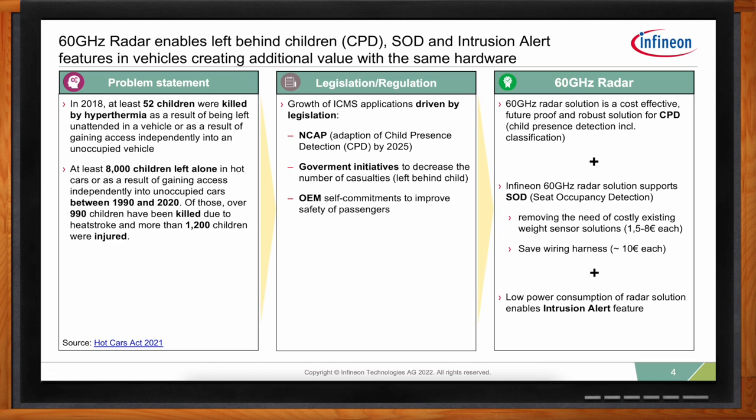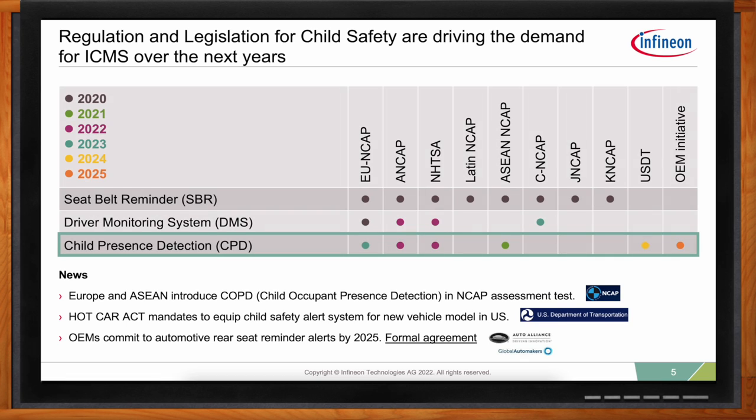So, Michael, this kind of legislation and regulation has been around for a while, right? If we look at different safety systems within vehicles, we have seatbelt reminders that have been around since 2020, driver monitoring systems, again, depending on the region, around from 2020 or 2022. And then the child presence detection in Europe starting in 2023, this will be an NCAP requirement within Europe. And we foresee this also coming to the U.S. And this is going to be driven by the U.S. Department of Transportation. This is from a legislation going through Congress right now called the Hot Car Act. And then OEMs are making formal commitments to have such systems within vehicles by the year 2025.